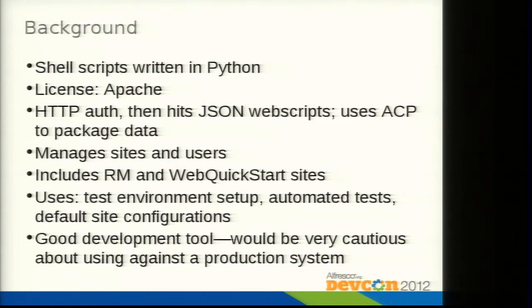So what it does is it does an HTTP auth through Python urllib, and then it hits the JSON web scripts, and it pulls down everything related to a site and packages it up as an ACP and spits it out onto the disk. It's pretty slick. It lets you manage the sites, it lets you manage the users, it lets you do backups and restores of individual sites instead of an entire Alfresco. It supports records management, it supports Web Quick Start.